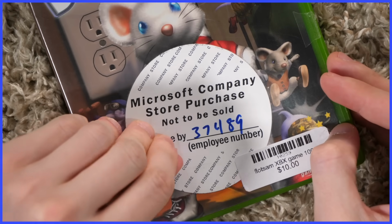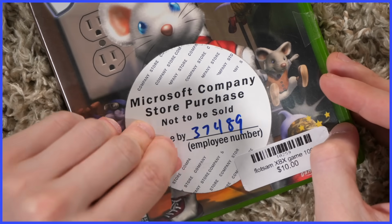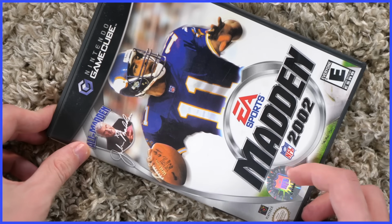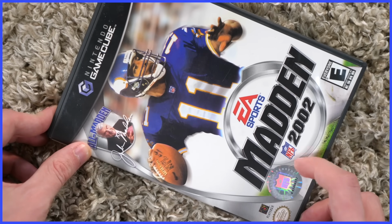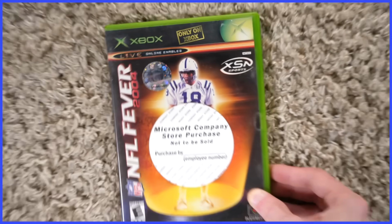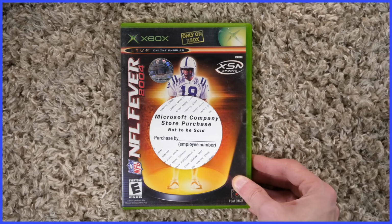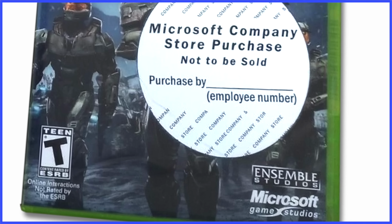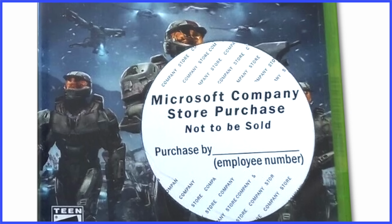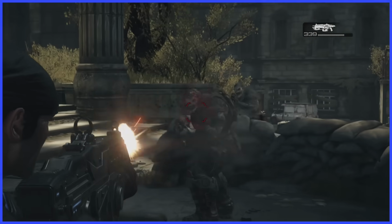Oh my god, this sticker is medically bonded to the case. There's no way you're getting this off. It's like the metallic NFL stickers on games. You ever successfully peel one of these off? No, because you're depressed. So imagine two of these on one case. However, these don't say not for resale. They specify they're not to be sold.